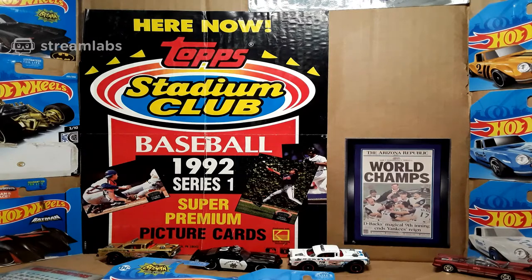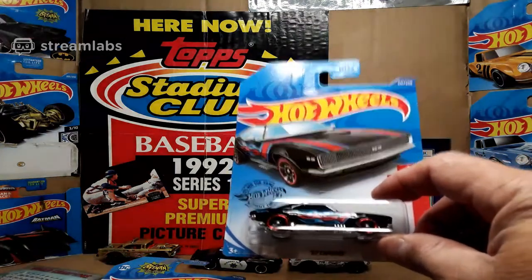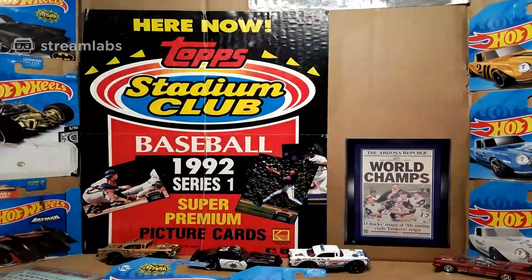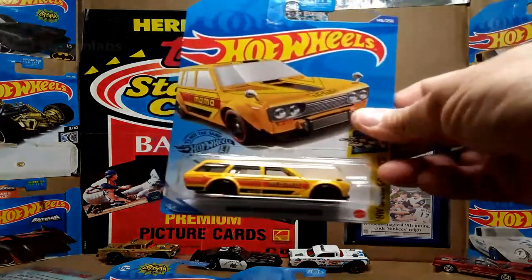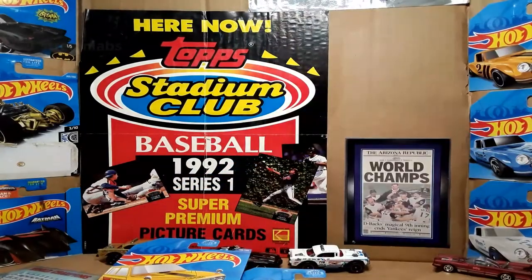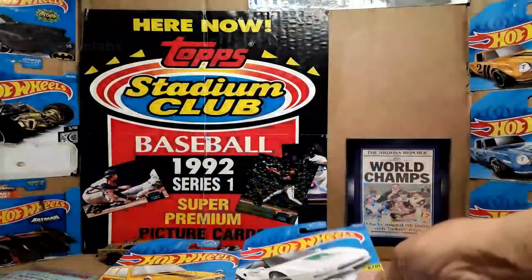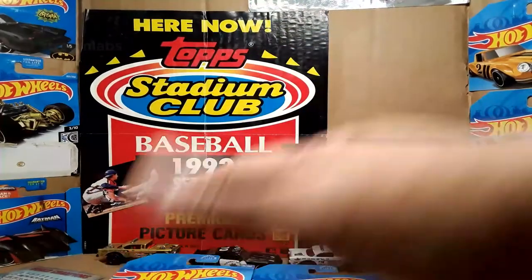So in the Kroger exclusives, it was the Batmobile, the '67 Camaro. The mainline color for the '67 Camaro was kind of a brownish red. The black was the Kroger exclusive. Here is the Datsun Bluebird Wagon 510 in yellow. And then the 1990 Acura NSX in white. Those are the four Kroger exclusives.